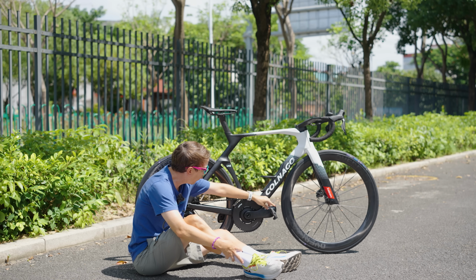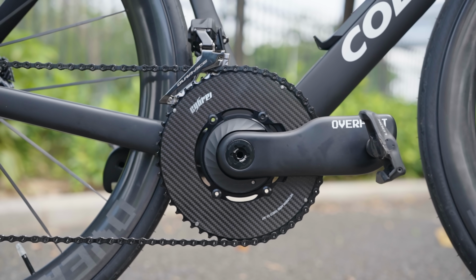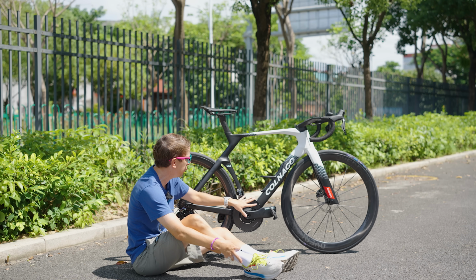Attached to these Aero cranks, we have the XKD power meter, and on the XKD power meter, we have the Cybre carbon chain rings. Again, all of this available over on pandapodium.cc.